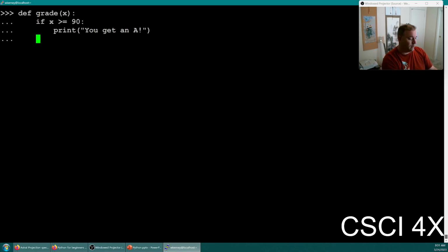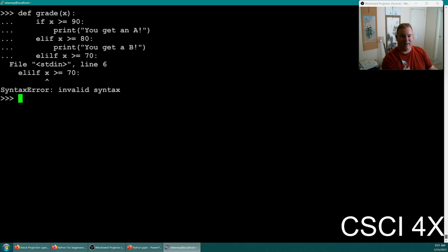Okay. 1, 2, 3, 4. Elif x is greater than or equal to 80. Print. You get a B. No semicolon. 4. Elif x greater than or equal to 70. You guys getting the pattern here? All right.